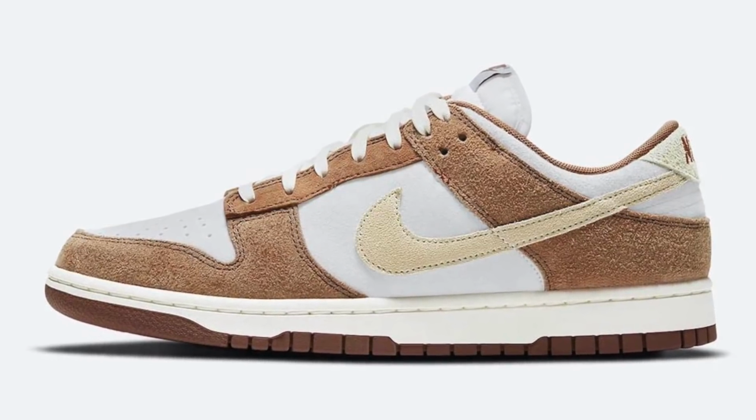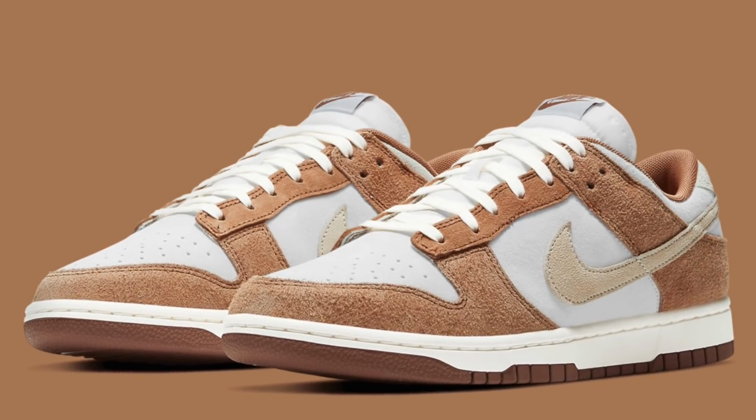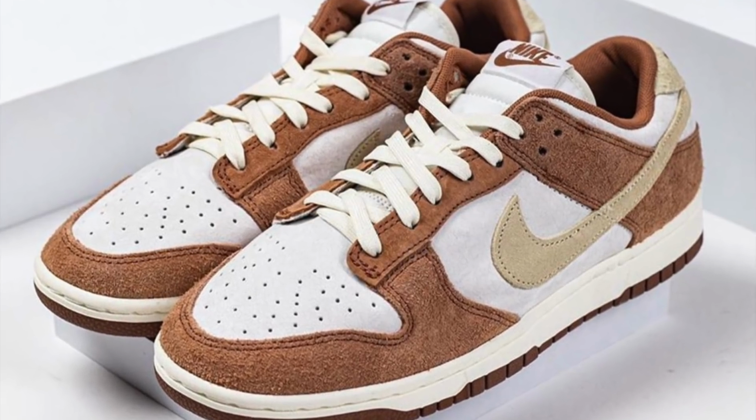Two more shoes to talk about. One of them is the Dunk Low in the Medium Curry colorway. I thought this shoe was going to drop at the end of January because a lot of stores had raffles for them and then suddenly pulled their raffles. So the shoe got delayed to February. We don't know exactly what date.